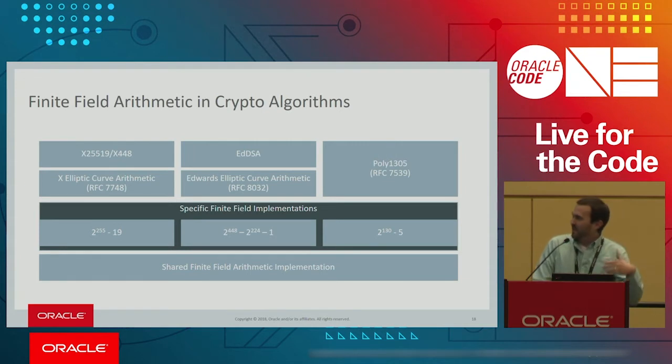And this is a notional diagram of how these things might be organized in an implementation. Each one of these algorithms may depend on some particular finite field. In that box underneath, the numbers are the prime that defines the field. And there may be some specific code for each prime, but there is going to be a lot of common shared code between all of them.